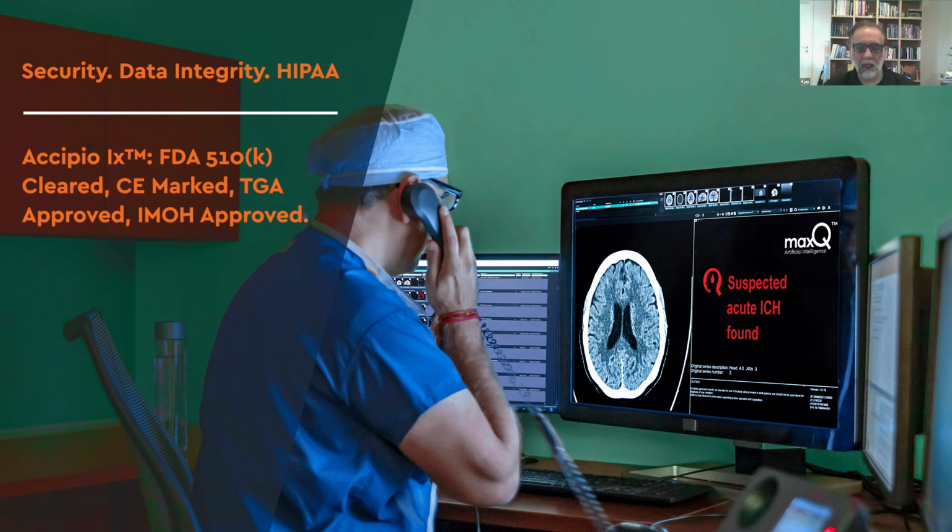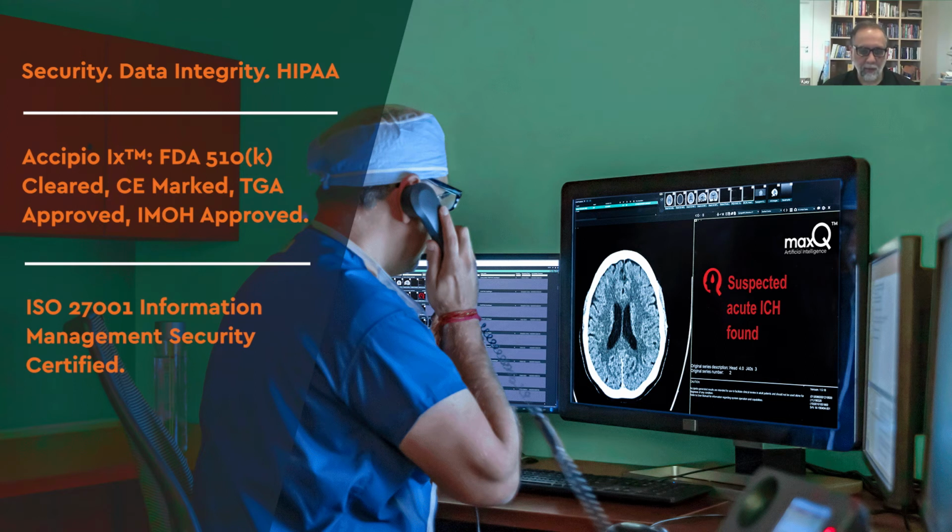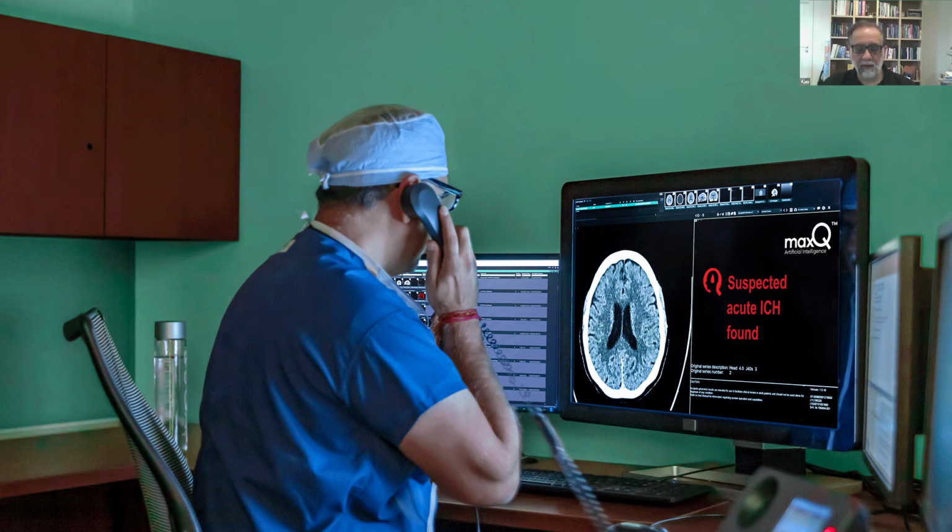MaxQ gives us the flexibility of either using their cloud platform, where the data would leave our institution, get processed and come back, or an on-site appliance or virtual machine. We opted for the virtual machine appliance option because the data never leaves. So I don't have to worry about data being collected on our patients, our clients, or the institution. The data is safe because it's behind our firewall and never leaves the department or the data center. For us, that's a very preferred solution. If you have flexibility, you can use the cloud solution, but in our case, we prefer the on-site, basically invisible virtual machine. It sits there and does its job and just reports the results back to our PACS.